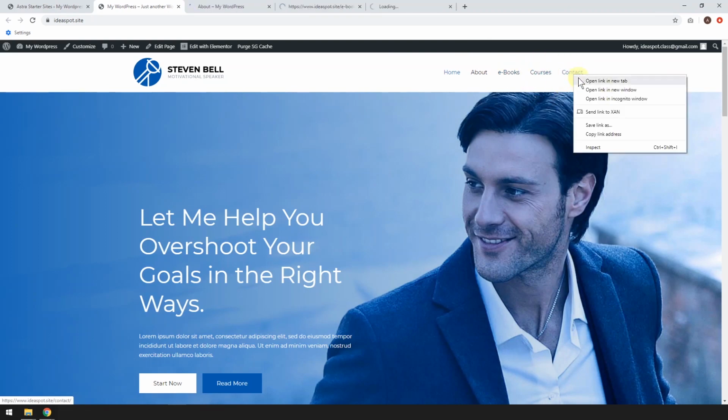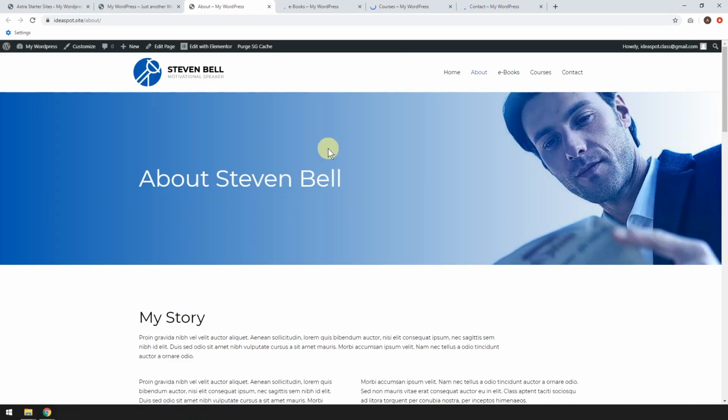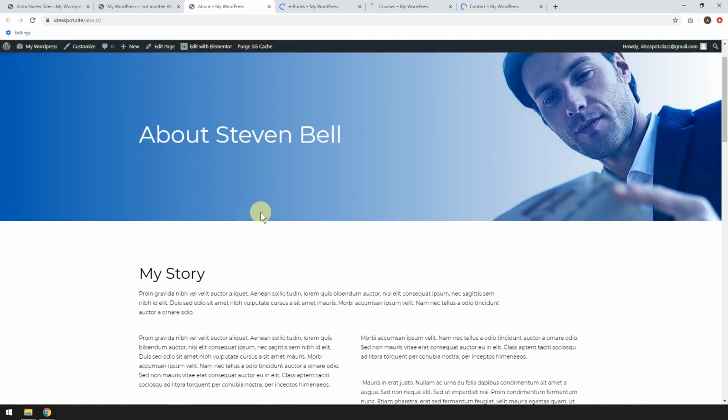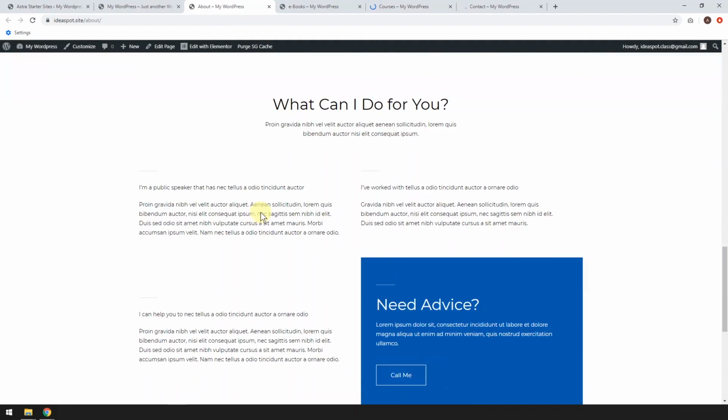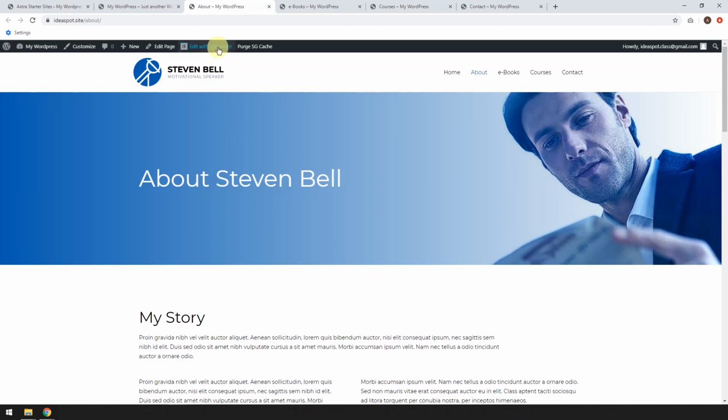I'm going to load up these pages so we can have a quick look at what we're dealing with. So we've got our About page here. You can see that the design of this website is nice and clean, simple, easy to read, easy to work with. So you can edit that by clicking Edit with Elementor. We'll do that in a minute.